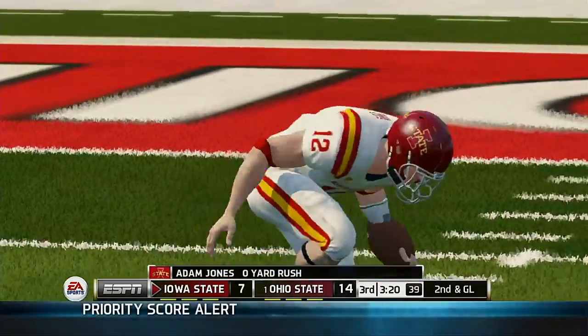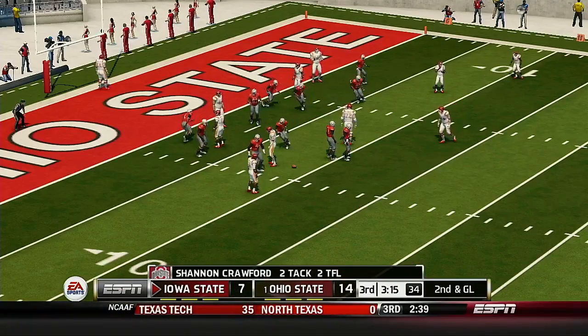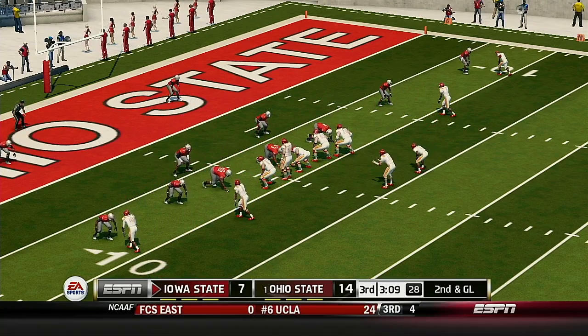He makes it to the 9. That brings him second and goal. Let's go, let's get this ball back to the offense.